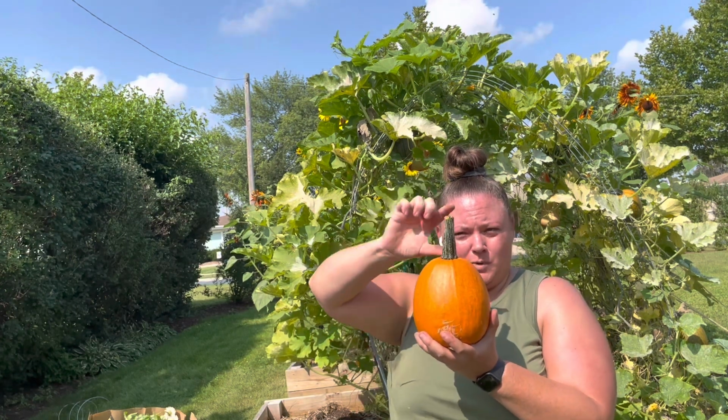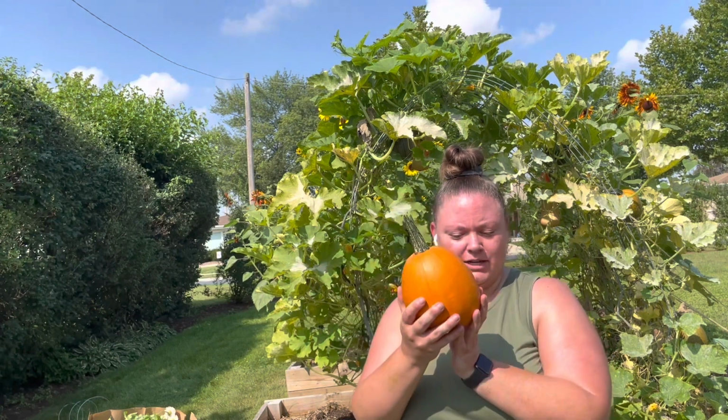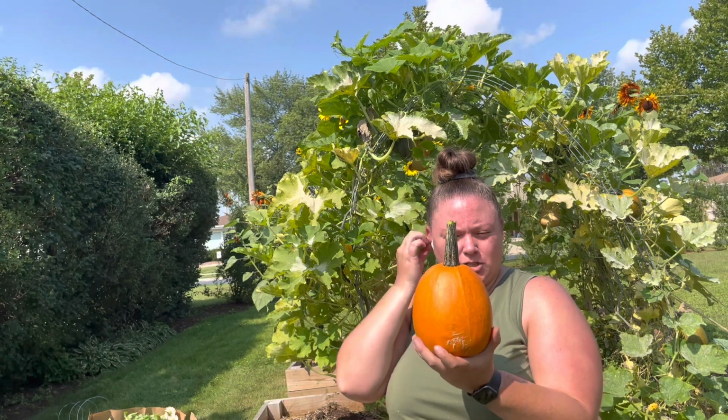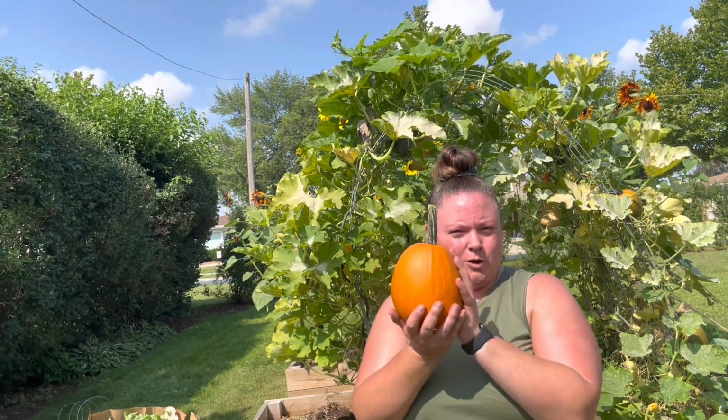When you harvest, you want to leave about 2 to 3 inches on the stem. Never hold it by the stem, it's still very fragile. And I am going to cure these for 5 to 10 days in the sun. That will just help preserve them a little bit longer.